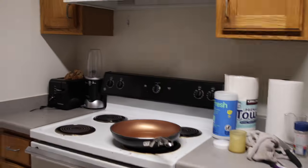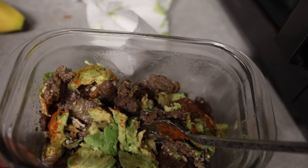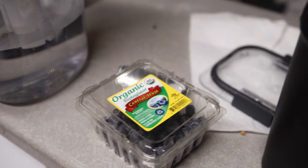Dinner: got some ground beef, avocado, cayenne pepper. And then I just finished up some toast, sourdough bread, and have some blueberries afterwards. So, gonna eat up this dinner, watch some football. Let's get this in focus first. Oh, there we go. Eat this, watch some football, go to bed.